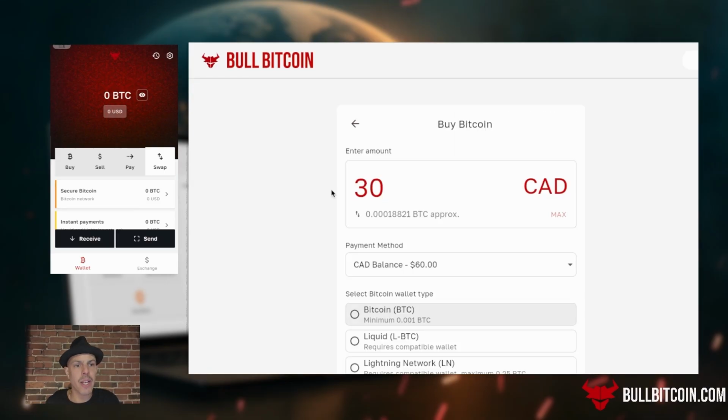Today, I only want to buy a small amount of 30 Canadian dollars, and as you can see, that amount isn't available on the Bitcoin network. This is because the minimum amount to use the regular Bitcoin network at Bull Bitcoin is 0.001. The reason for this is that when we send across the Bitcoin network, Bull Bitcoin is paying the fee to send it across to you. And with small amounts, that fee becomes a large percentage of the total. So this is why we're recommending using things like Liquid and Lightning. It saves everybody fees and is also a lot quicker.